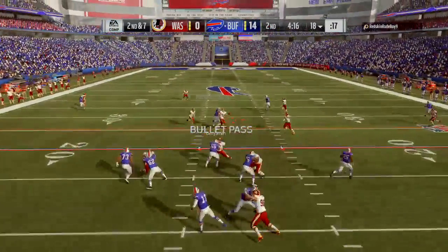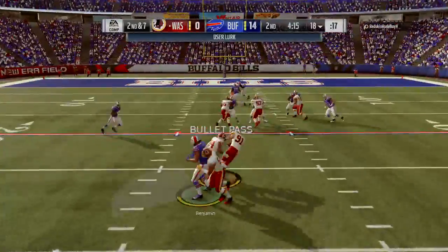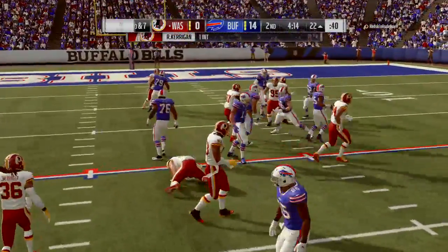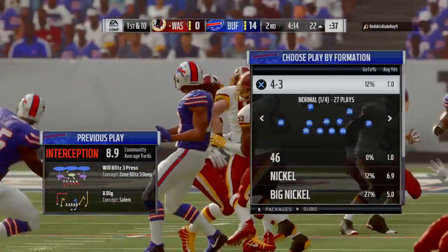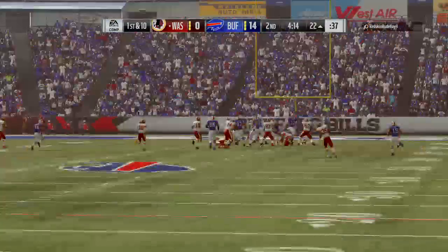Allen looks to throw on 2nd down. Into double coverage, and it's intercepted. Picked off at the 25. And they are going to take over right there at the 22-yard line.